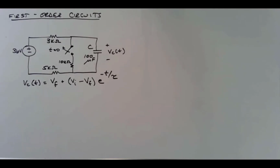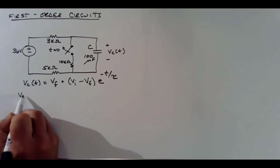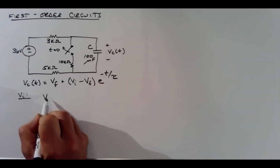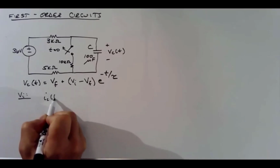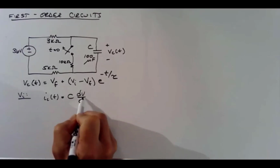let's figure out what the initial value is first. So let's find VI. Okay, so we can plug it into this relationship here. And so remember that for the capacitor, the current IC of t equals C dV dt. I know we're not finding current, but I want to show you this.